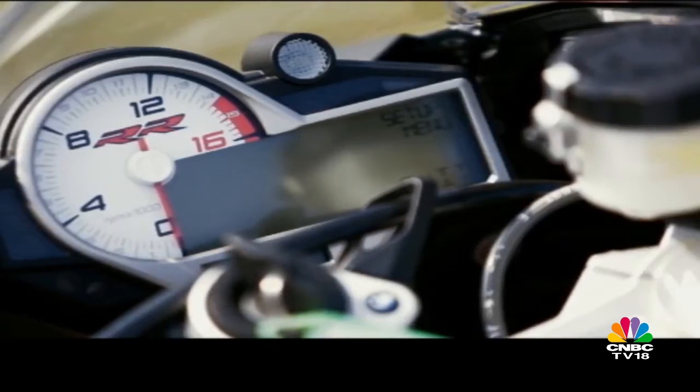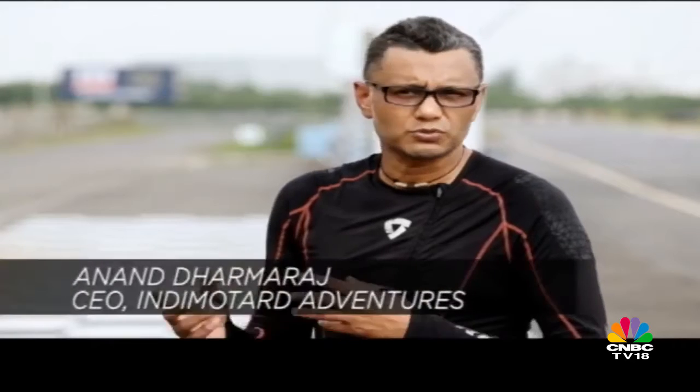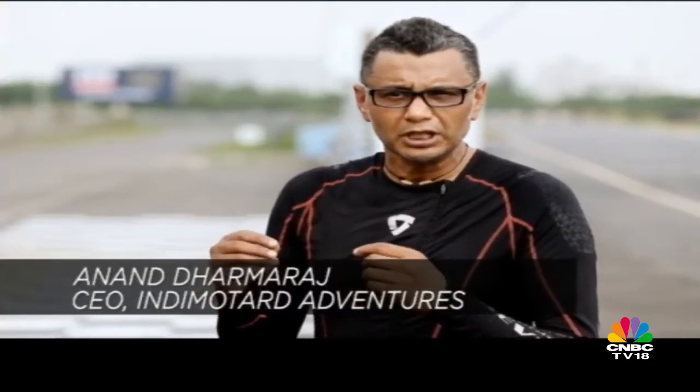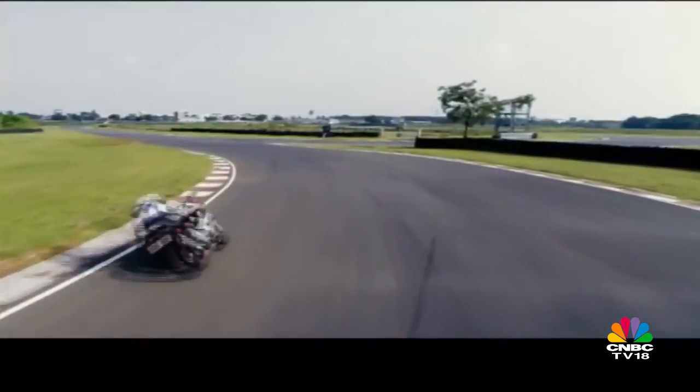So for a layman, it's probably not exactly a motorcycle that you can play with electronics to say, oh, you know what, this is what I want, this is what I don't want, because it really requires somebody who's knowledgeable enough to even tweak those electronics. But having said that, just out of the box, it's a beast.